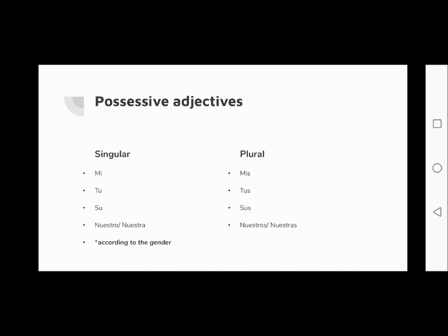If you notice, nuestro and nuestra, they end in O or A depending on the gender again. So if you were to mention something that is O, for example, mi bolígrafo, ends in O, so maybe you would say nuestro bolígrafo, for example. And if it were A, you would say nuestra libreta, for example, because libreta for book ends in A, so nuestra libreta. So depending on the gender, that's when we're going to use the difference with nuestro, nuestra, nuestros, nuestras. Okay?